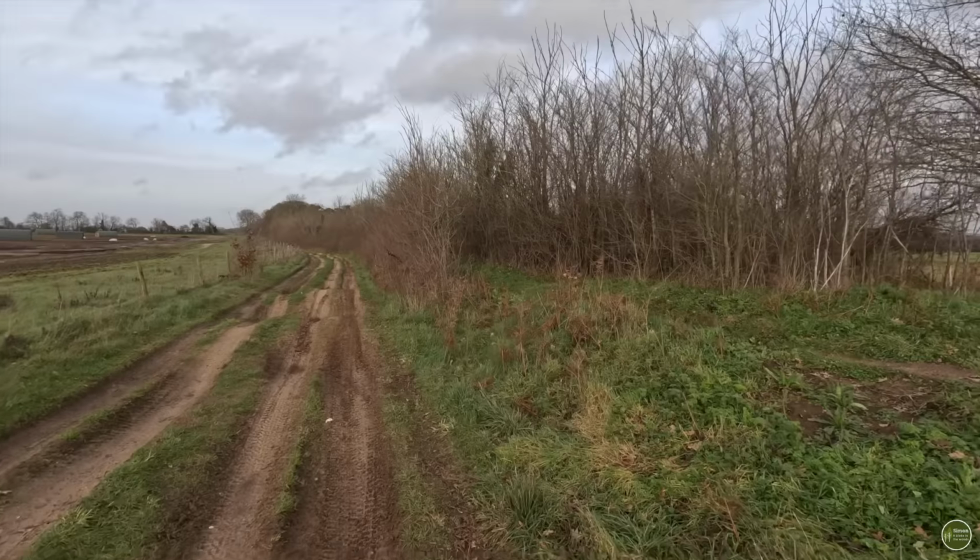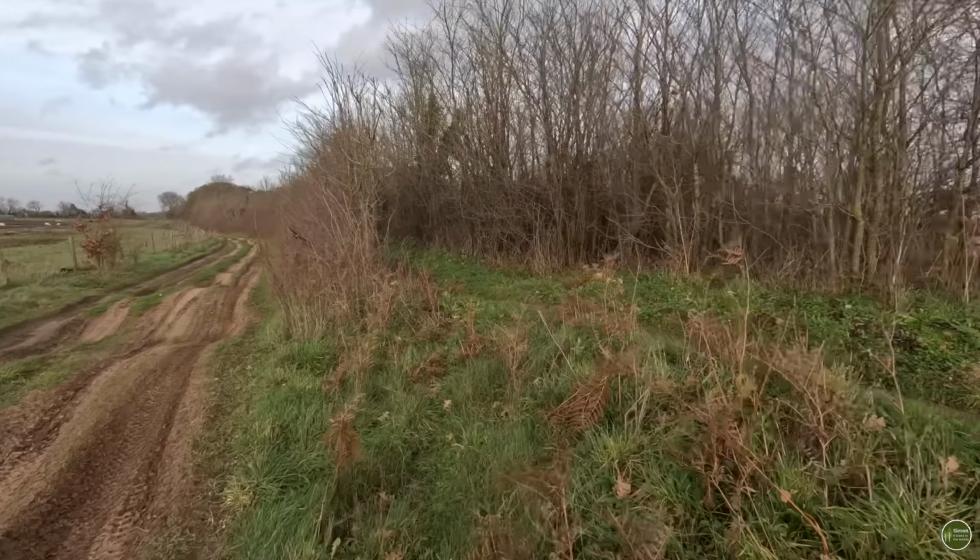I'm walking up the Peddars Way, which is a long distance footpath here in Norfolk, a walk I've done many, many times before. I've got gear with me for an overnight camp tonight, so I'm gonna walk on for another hour or so and then start looking for a good spot to set up camp for the night.